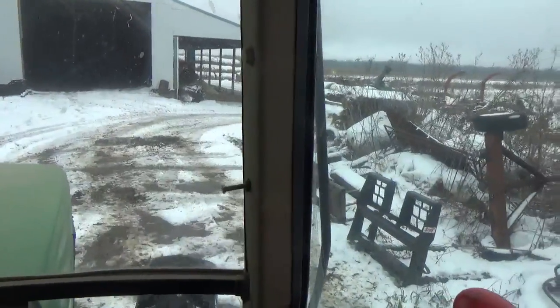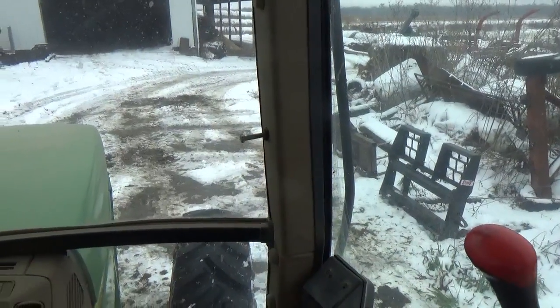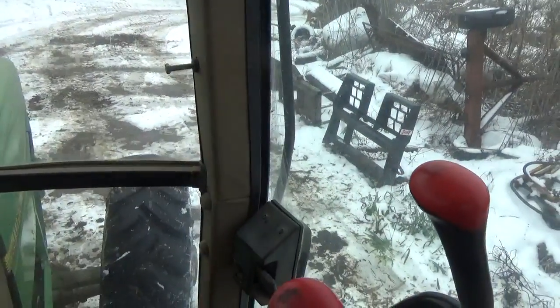I gotta stop back here. I gotta feed everybody when I come back out. They haven't been fed yet. I started hauling manure at 8 o'clock this morning.